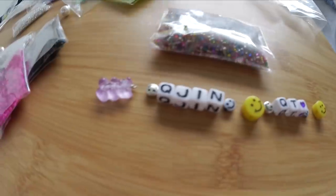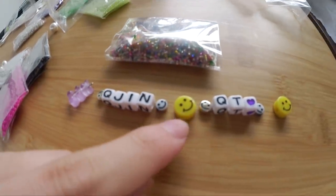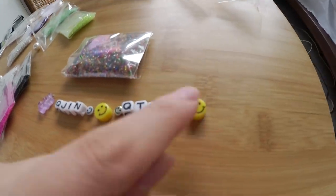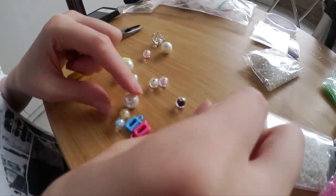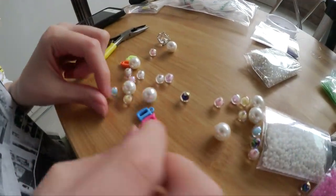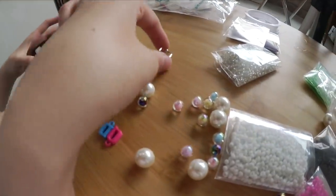Okay, so this is my bear with a smiley face, cute jean smiley, and I'm gonna put a flower around this cutie heart and another flower around it, and that's my bracelet! That's pretty. How about you, sis? This, and two. And then we're gonna have QQ somewhere, and this somewhere like that. So you're gonna put this one too?